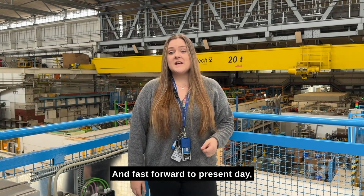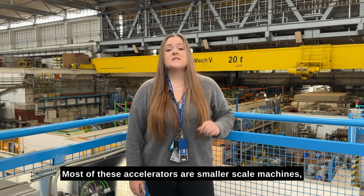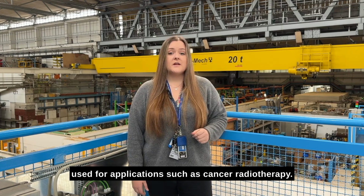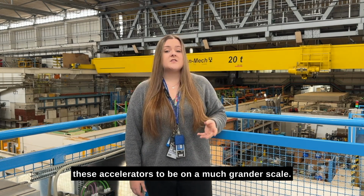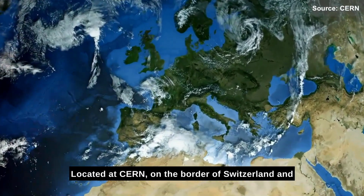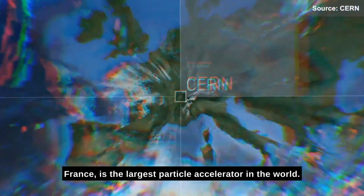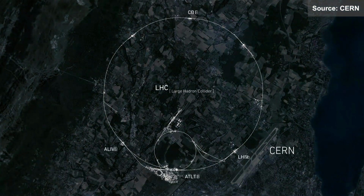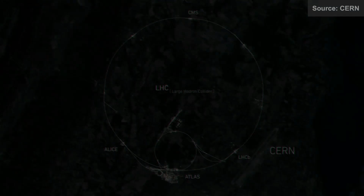And fast forward to present day, we now have tens of thousands of them all over the planet. Most of these accelerators are smaller scale machines used for applications such as cancer radiotherapy. But for pure high energy physics research, we need these accelerators to be on a much grander scale. Located at CERN, on the border of Switzerland and France, is the largest particle accelerator in the world, the Large Hadron Collider, the LHC, which circulates protons around its 27-kilometre circumference.